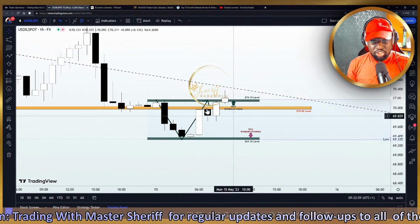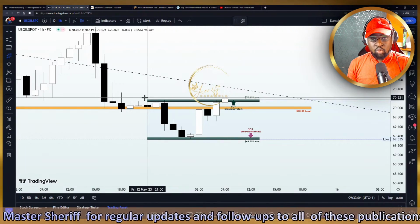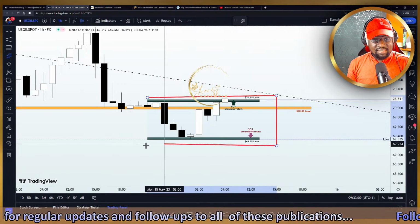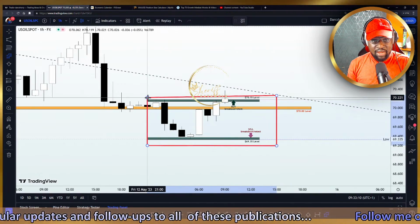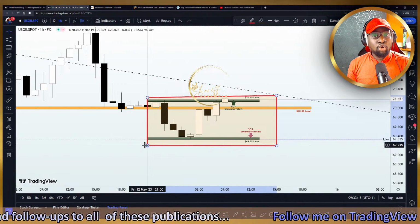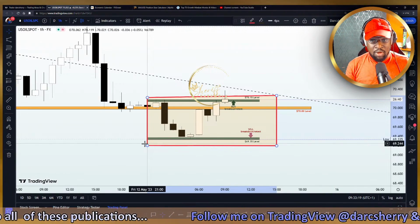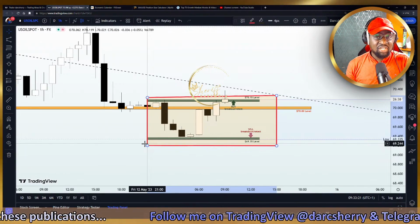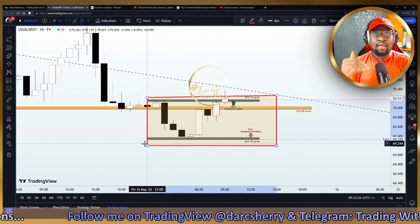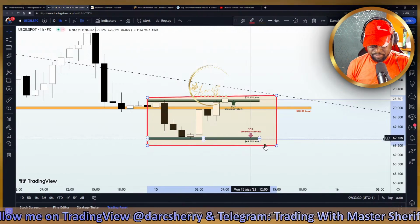So now with the situation we have here, and with a channel identified between the $70.15 level and the $69.35 area, you will agree that we have a consolidation phase right now. And you all know what we do whenever we have this kind of simple setup. We want to wait and remain patient for price action to either break out of the resistance line or break down of the support line for trading opportunities.